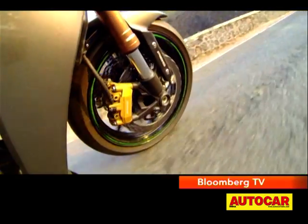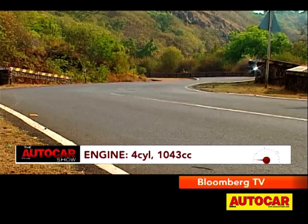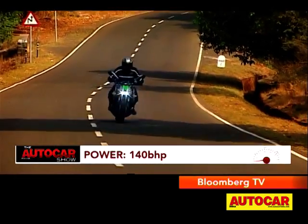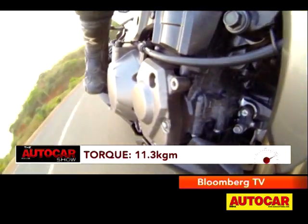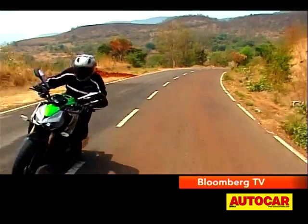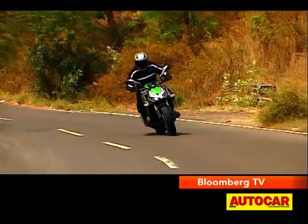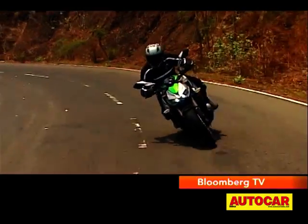So when you trigger that 1043cc 4-cylinder motor and hit the road, the point is just hammered home. With every twitch of the throttle and with every rev, you know that this engine is anything but ordinary, and it is anything but dull. The way this motorcycle pulls pretty much from idle is just so impressive, and it just goes on pulling all the way to its red line, which is about 11,500 RPM.